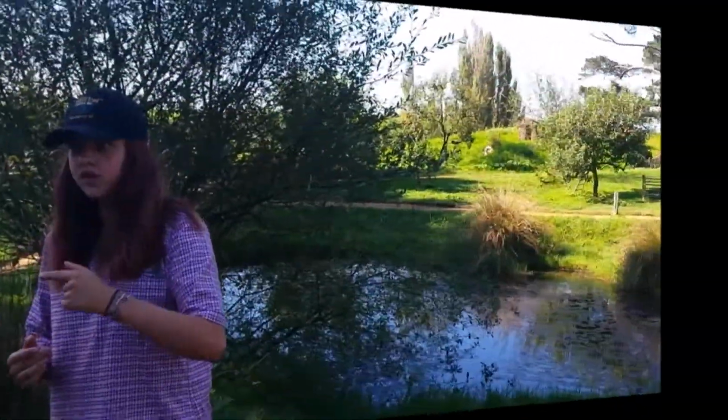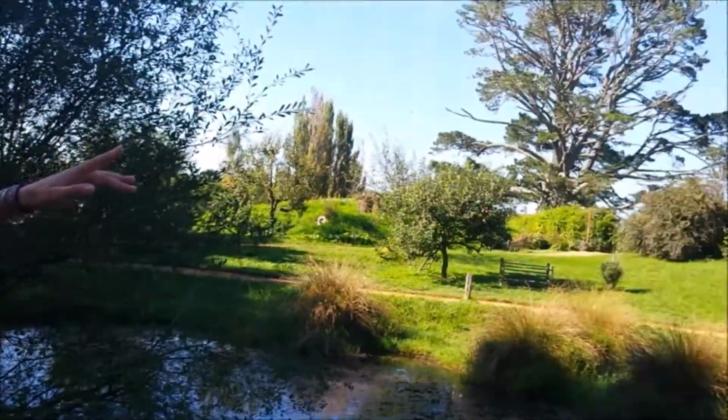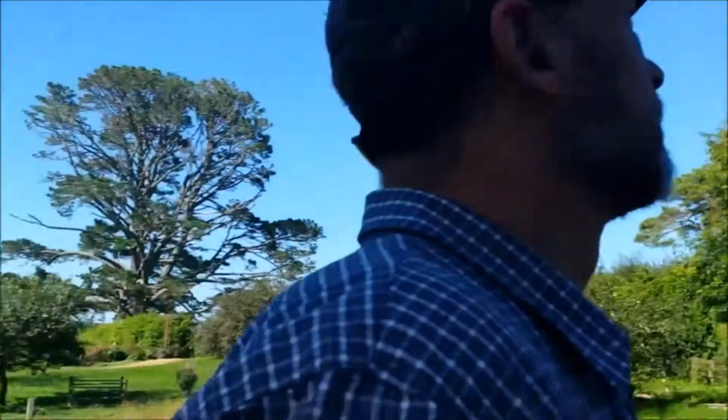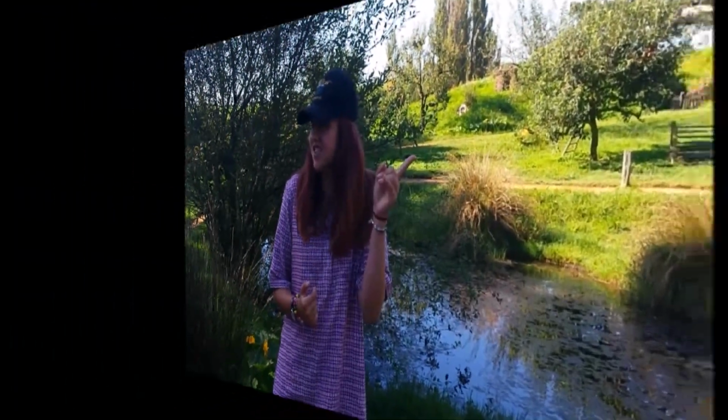Just between you and me, okay? No one else has to know. If you ever looked just on top of the hill, above Bag End, this tree, fake as can be. Whoa. Absolutely nothing real about this tree. It does look quite good, doesn't it? It does. Yeah. So, why do I point out this tree now? Because from now on, it is going to look a bit less real. It's probably as good as it's ever going to get.